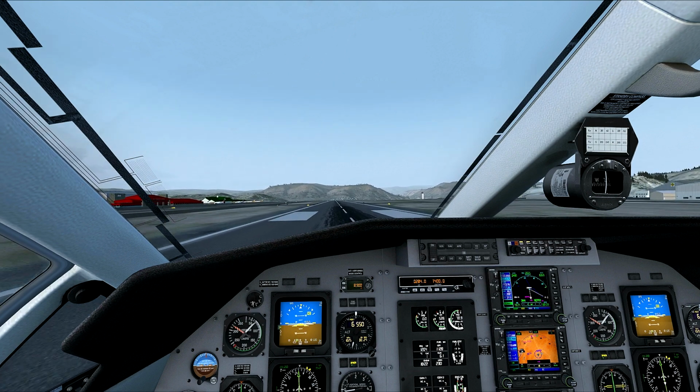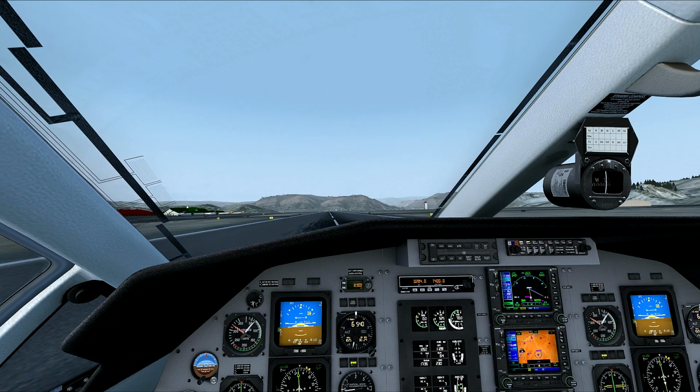The 1529 Denver Tower, CRJ 7 on short final with 14017 runway 16 right center line.